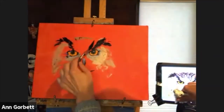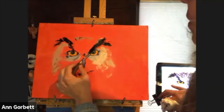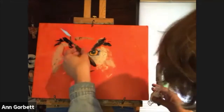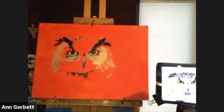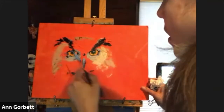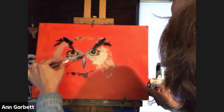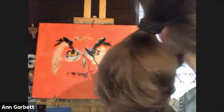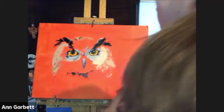I see a little bit of tufting of a lighter color on top of these tufts here. So I'm gonna come in with a lighter color and try to get that feel. Same over here. Oops. I took a little bit too much of that dark there, so I'll go in and correct that a little bit.